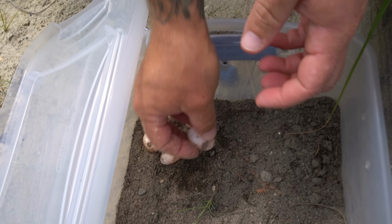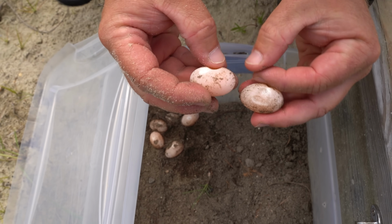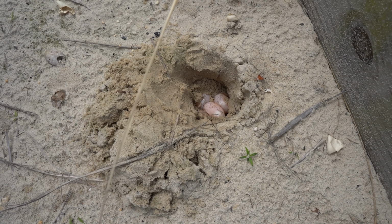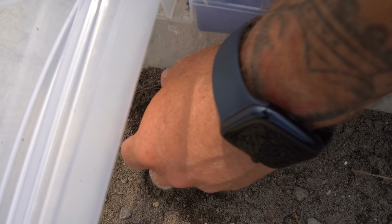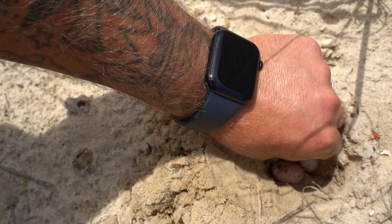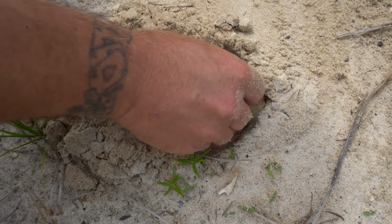Now check this out. See that little white spot? That means these eggs have started developing and they are in fact fertile. So we don't want to turn them, because unlike a bird egg, once a turtle or tortoise egg starts developing, you don't want to turn it. When they're first laid before any development starts, it is okay to do so, contrary to popular belief, but now is the time when you want to do your best to not turn them.